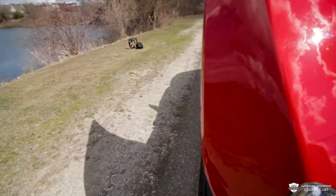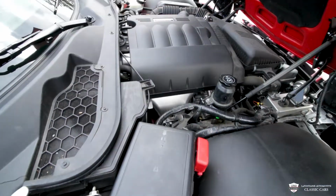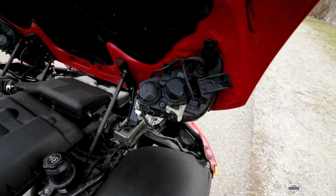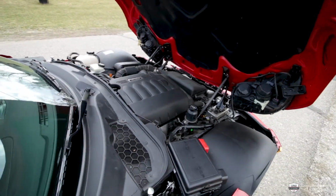Take you around the other side too, give you another angle. See too, we have our battery down here, pretty unique location. And the rest of this engine bay behind the headlights all looks very, very nice. And we'll go ahead and seal this puppy up.